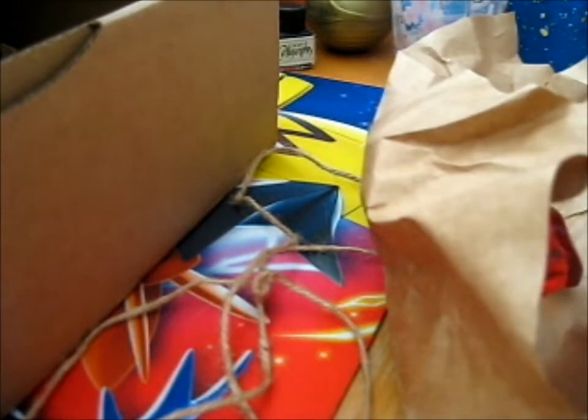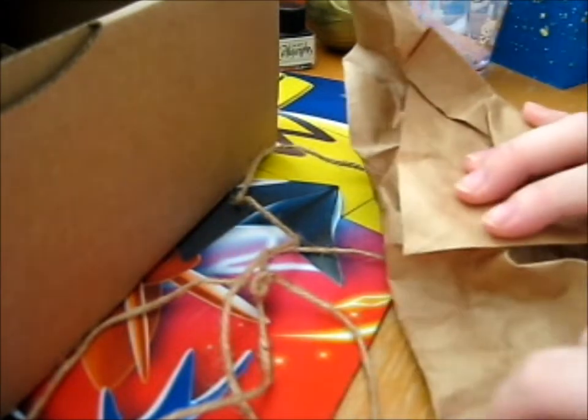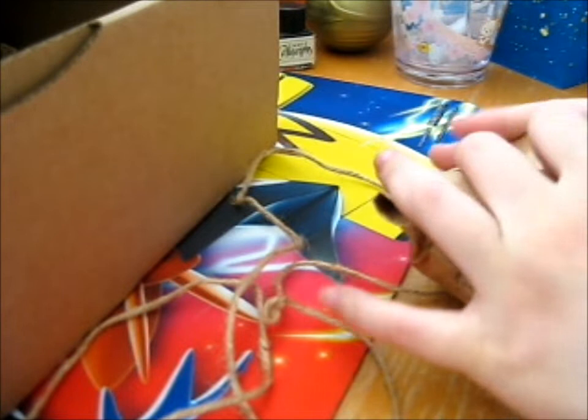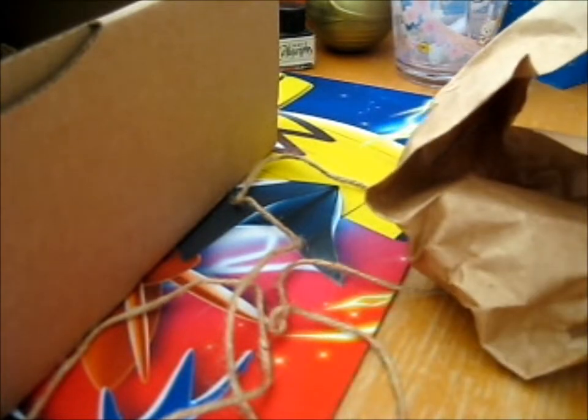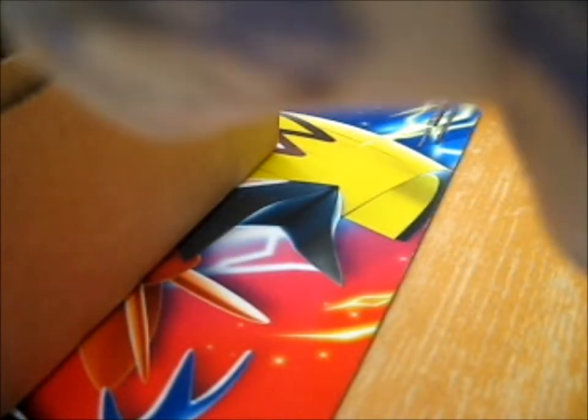Since I have nowhere to put this, I'll keep this on my desk probably. I have to rearrange my desk though. I shall put it next to the Niffler because then I can keep it safe for now. Though the Philosopher's Stone is not as shiny as Niffler shiny things, but there we have it. Okay, so put that over here with the twine.